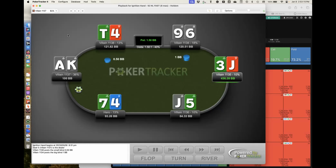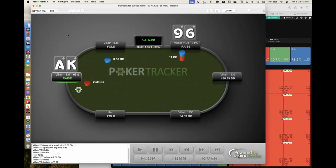Ace king raises and 9-6 suited should absolutely defend because he's got a spade draw, and a spade draw is very valuable. 9-6 suited 3-bet. This is not in range, I don't believe, of a 3-bet. That is what I think. But I'm probably wrong. There's probably some of that. It's not going to go well for him. Ace king suited should 4-bet this from the button. He shouldn't slow play this.